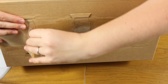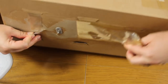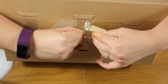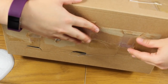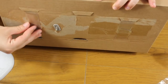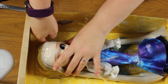Let's see. Have to be careful, the doll cannot fall back, so it's okay. But just in case, sometimes they actually do, if the wire wasn't put up properly. Okay, so it cracked. Aha. Oops. So getting rid of that plastic already. So this one goes around her head, and normally it has other tape on the side.